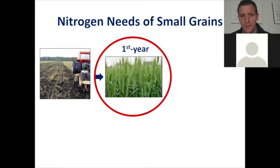Okay, so let's talk about the first year after alfalfa for harvesting that small grain for grain production.